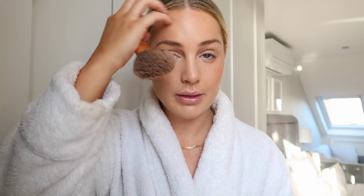And then up here on my temples. Oh, my hair's going a bit crazy. And then just blend it in down your neck as well. And now you can see that it gives me such a nice subtle bronze. Sorry if you can hear the banging in the background, by the way, it's the construction happening next door. Look at that. I look like I've had a beach holiday.